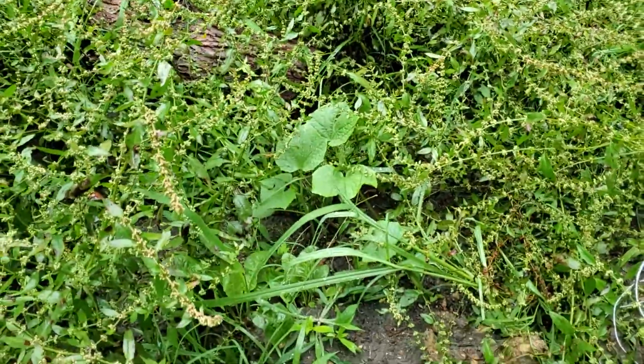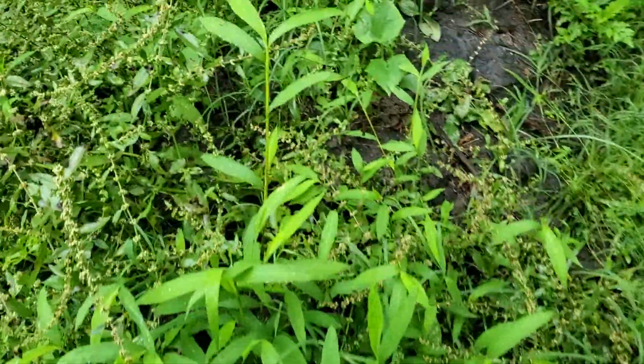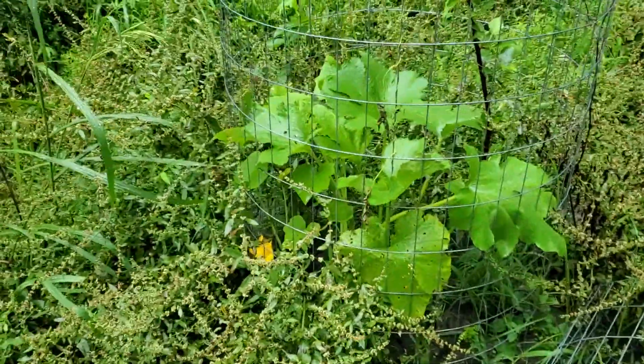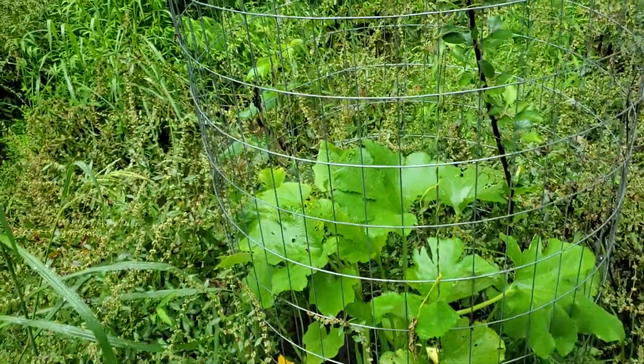Some good looking cucumbers right here on this row. Another pineapple guava. Some more good cucumbers. More cucumbers. Some of the deer protection around the mulberry. Have these limbs sticking all up. A really big healthy squash plant. Got a nice pretty flower down there.